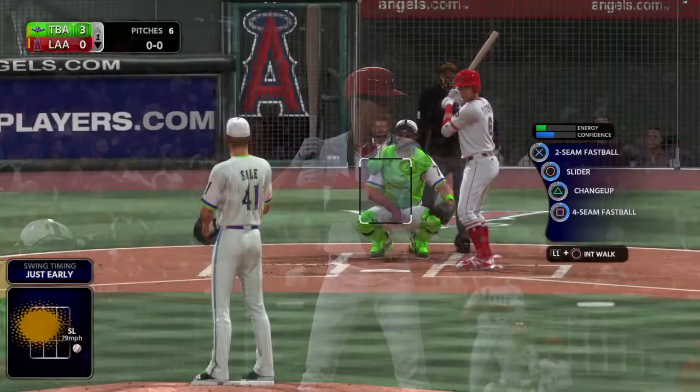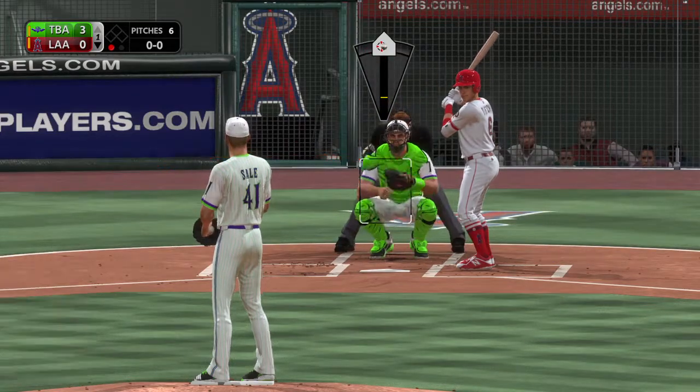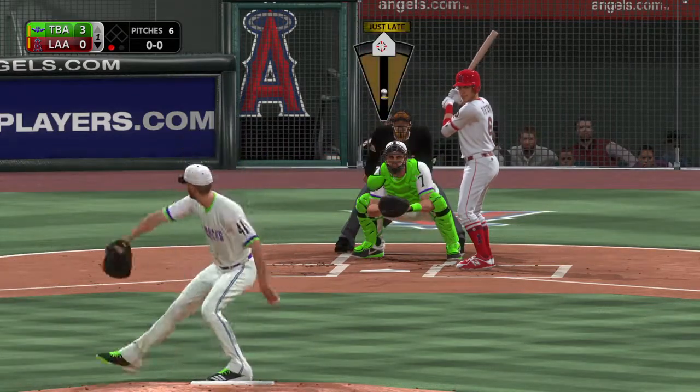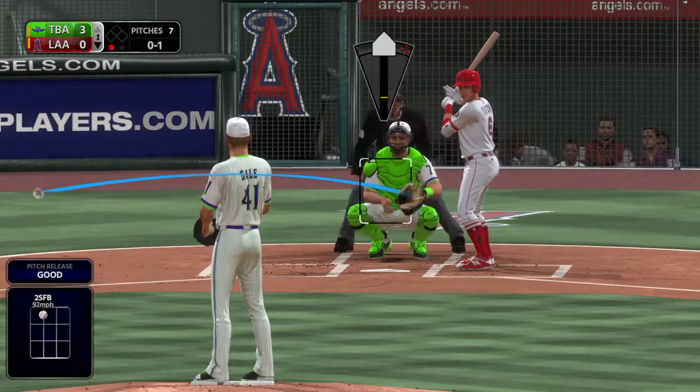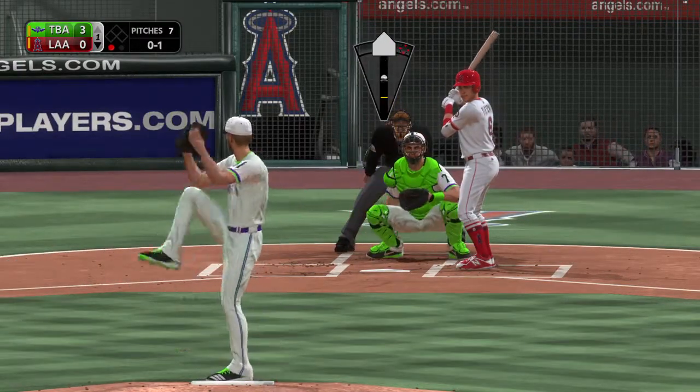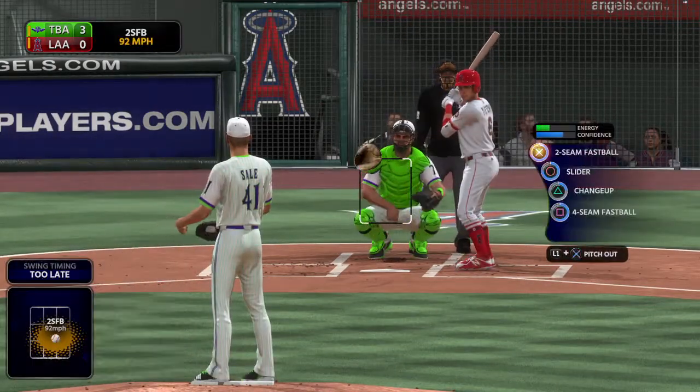Number 6. He stands in for the first time in this one. Number 6. Sail into the windup. First pitch on its way. Takes a high fastball for a strike. Swing and a miss way behind the big fastball.